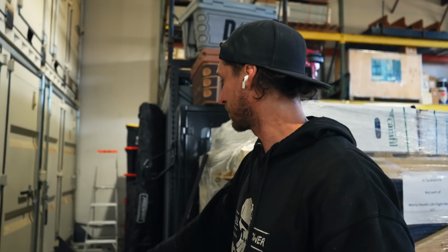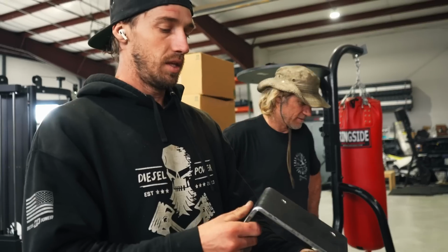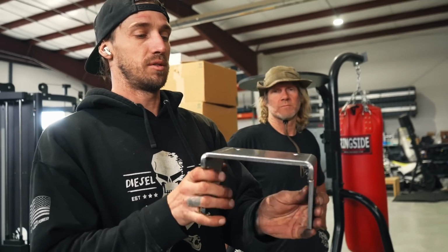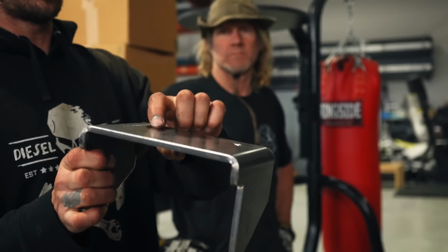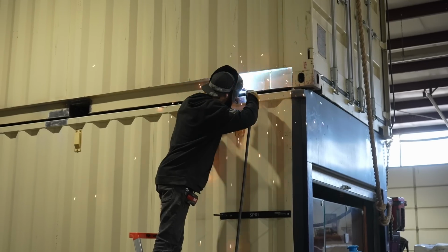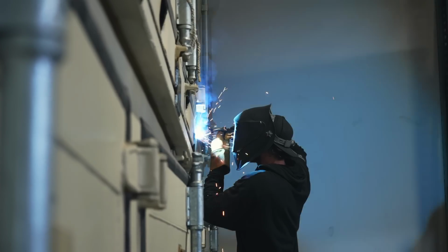Moments later. All right, we just got back from lunch and we've got all the brackets secured across the bottom. These are gonna go on the front side underneath the platform. This platform is gonna sit here and then it's gonna get bolted down to the container. Day one, we're basically just installing the hardware for everything, welding everything into place.